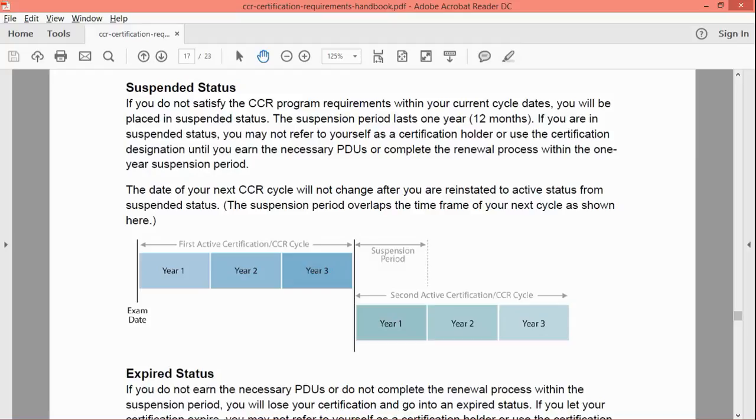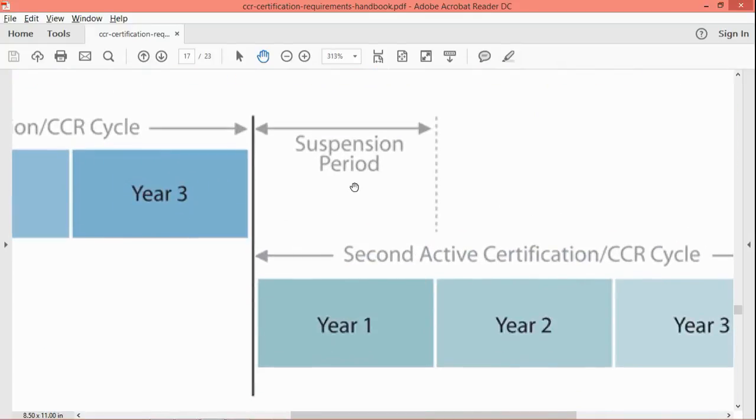I call it a suspended animation period in which you're not certified per se until you meet your CCR requirements within a 1 year probationary period, as it were, and that 1 year period overlaps with your next CCR cycle. So take a look here. You can see in this first cycle, you got your certification and the 3 years were good, but you were not able to renew your certification because you did not have enough PDUs or you did not follow through in paying those fees. You will be in this suspended period, as you can see here, and this suspension period overlaps with the 1 year of your next cycle, the first year of your next cycle.